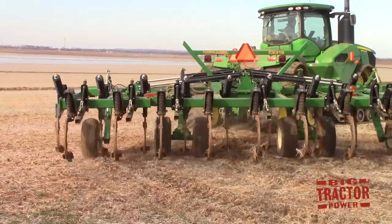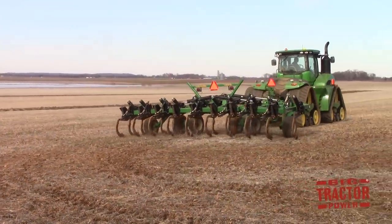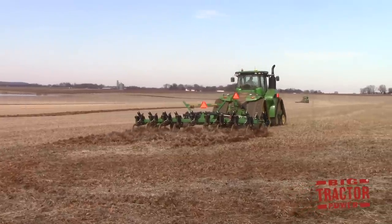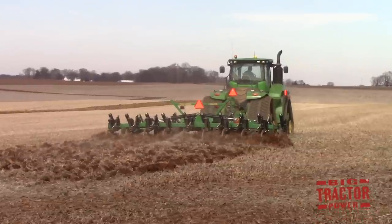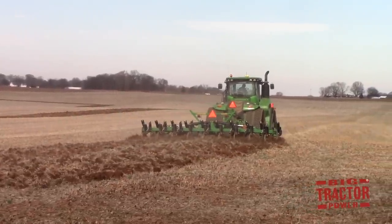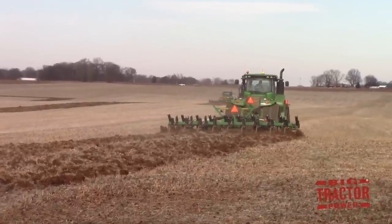2019 field work is underway in Western Kentucky, and Big Tractor Power has been right out in the field in the new year to see these big tractors at work. In this video, we're going to see a pair of John Deere 9620RX four-track tractors working with 23-foot Great Plains chisel plows as they work up the ground to prepare a new seed bed for the 2019 corn crop.